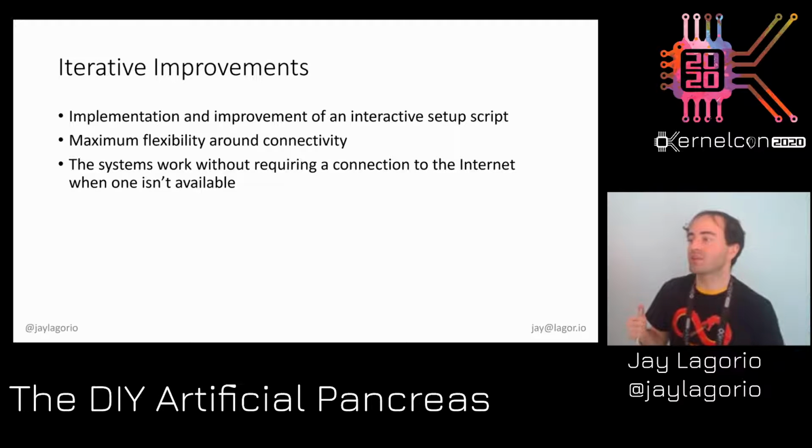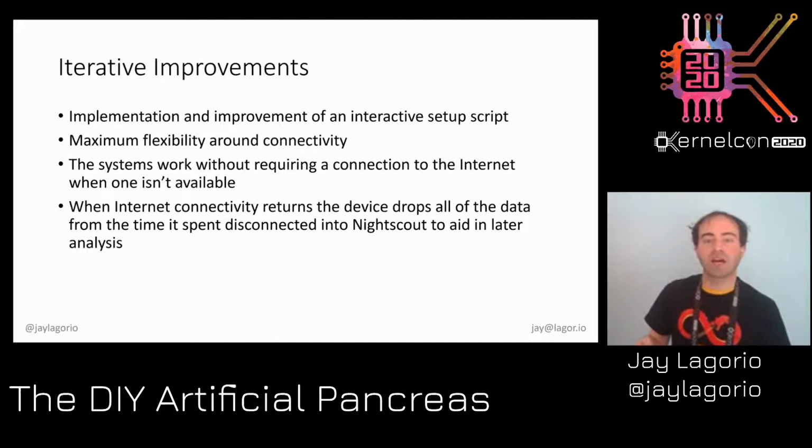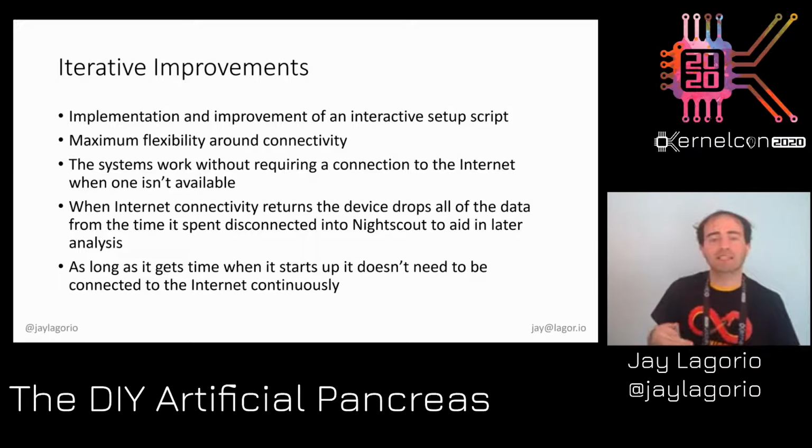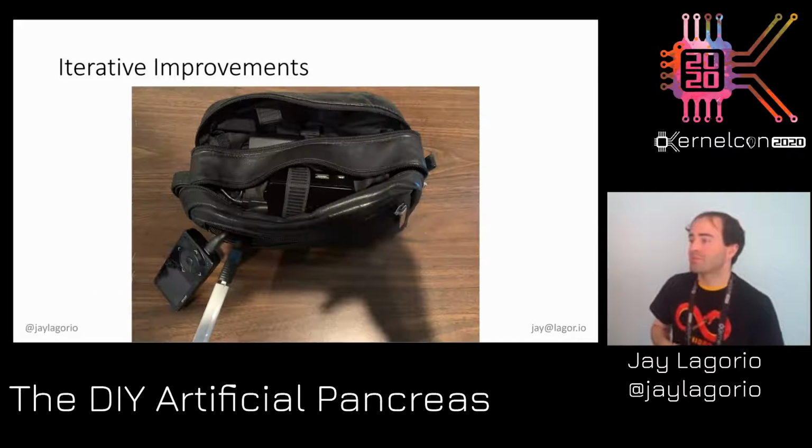Really, the only thing it does when you come back to civilization is dump all of the data it gathered offline into Night Scout. Because when you think about it, all of the data it really needs to make decisions from the time that connection drops out is local to your person anyway. And finally, as long as it gets NTP's time when it starts up, it doesn't need to be connected to the internet continuously. And so I have restarted a Pancreas on an airplane, and really all you have to do is SSH into your Pancreas and tell it what time it is, and everything just sort of works. So I have some pictures here.